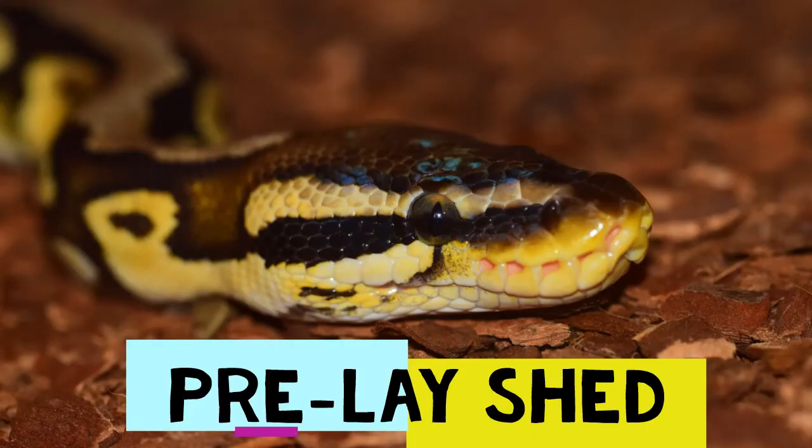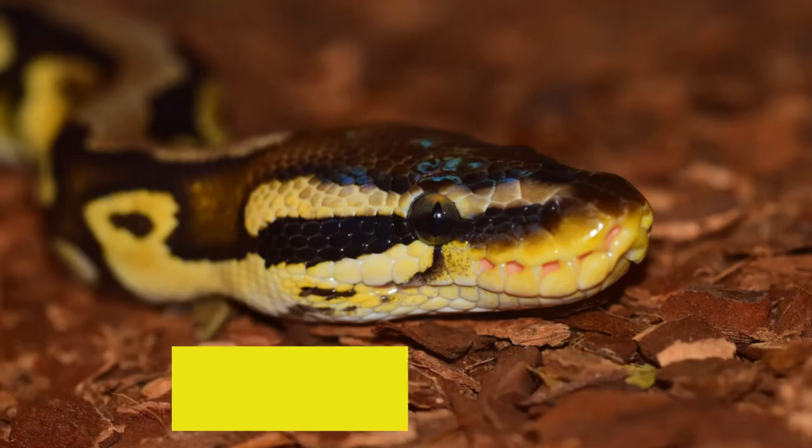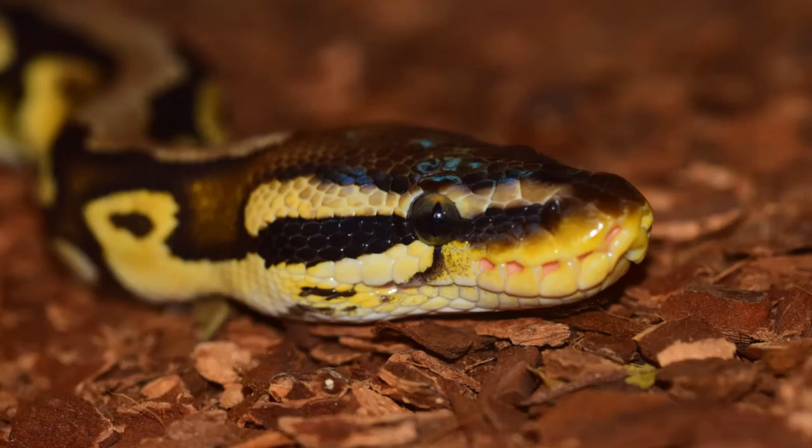Roughly 21 days after ovulation, your ball python will begin to shed. This is known as the pre-lay shed. This shedding cycle will allow the snake to accommodate her larger abdomen. Signs of pre-lay shed include hiding, refusal to consume food, aggression and fractious behavior, cloudy or milky color eyes, tinted blue skin, and a pink-colored stomach, and finally, forced aggressive rubbing on surface areas in an effort to commence shedding.